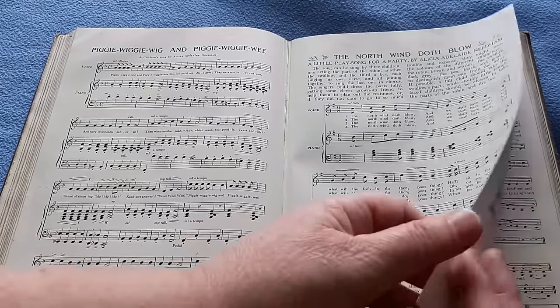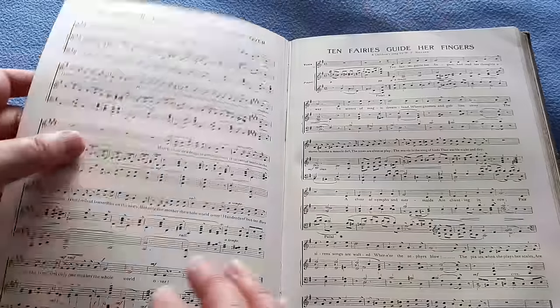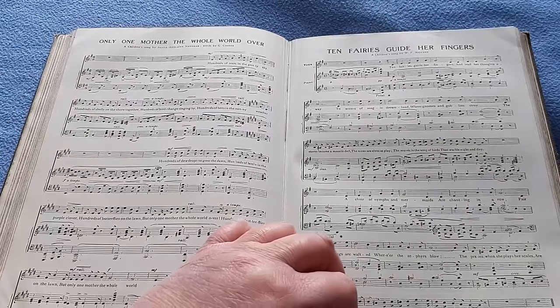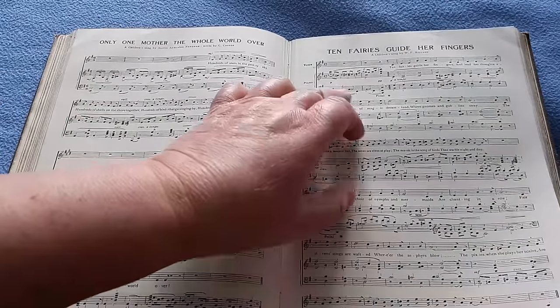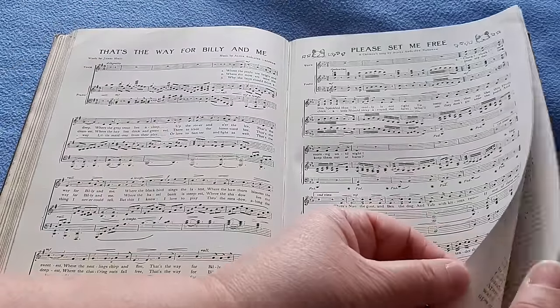The north wind doth blow. Got the little baby bear, smiles and frowns. Only one mother the whole world over. Ten fairies guide her fingers. Oh, I just love the titles of these songs.